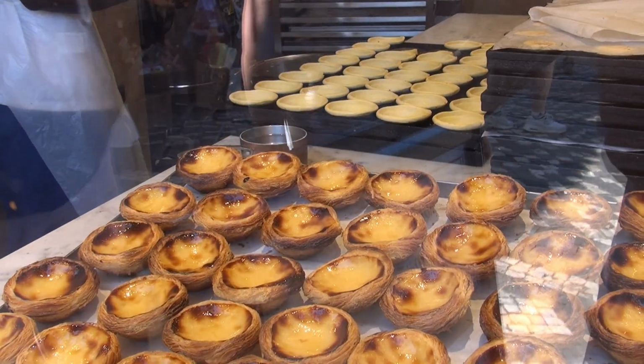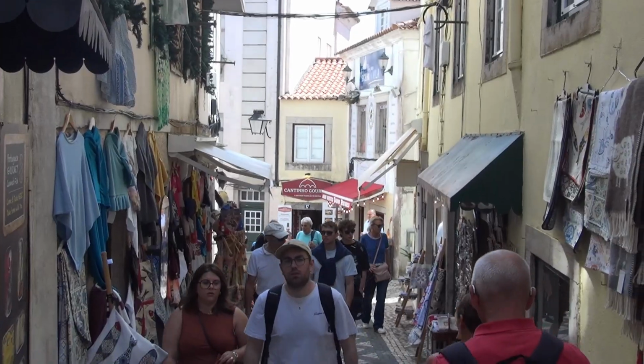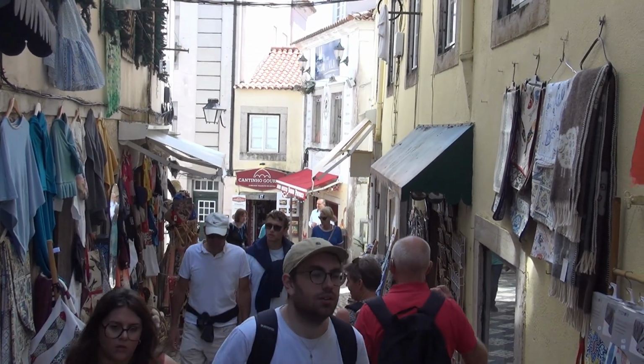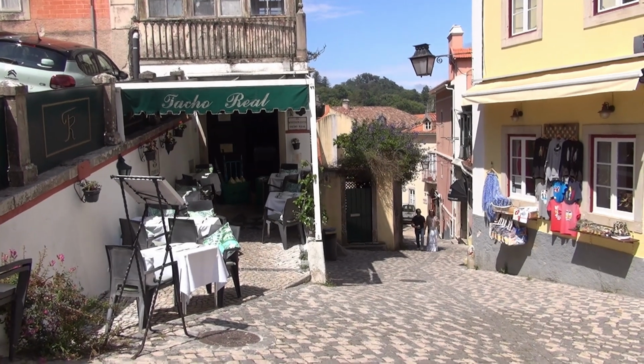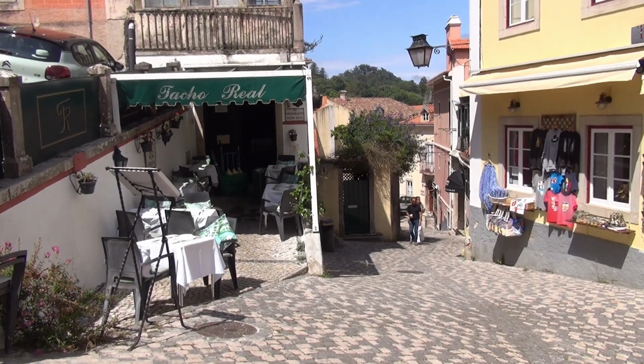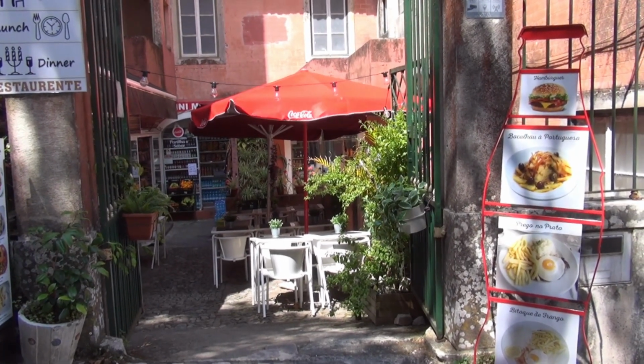Every bakery has a version of the popular custard tart. Lord Byron was impressed with the town when he briefly visited. The trail I was to follow was about 2.5 kilometres long, initially with views back to the town.